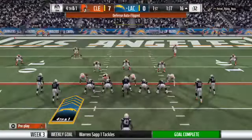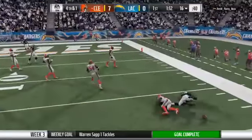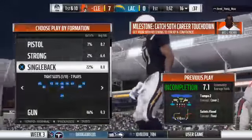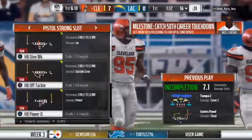On every snap, the defense is trying to establish who they are, but on 3rd and short, that's really when you put it out there and tell people who you are, and that's exactly what they did. For the offense, they're looking at their offensive line and saying, guys, where are you? We need you on those plays. Boy, it looked like he had it and dropped it, and this Browns defense stands tall.